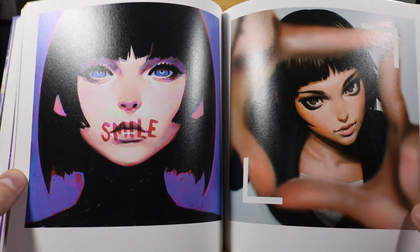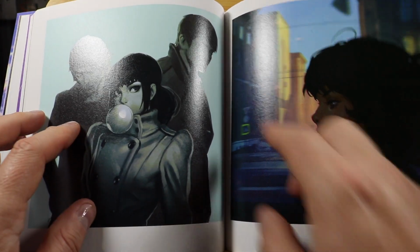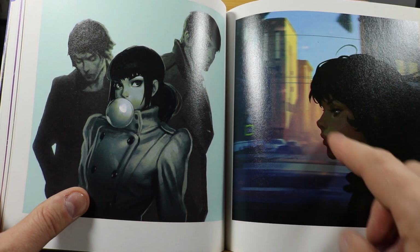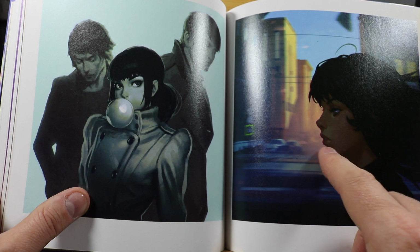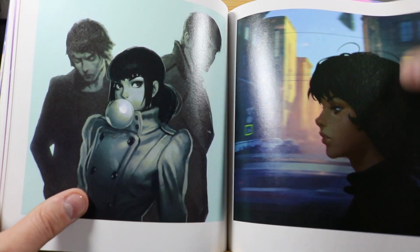Those two are very cool, very stylish. One of very few male drawings in the book. That's a fantastic side profile there. Look at the little lift on the nose. And that eye, look. Beautiful.